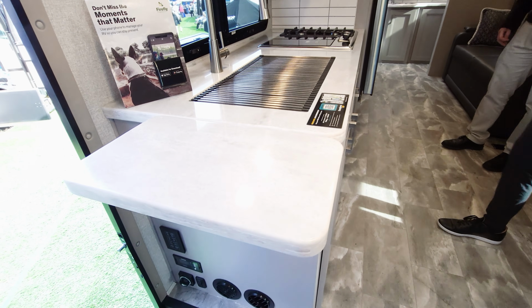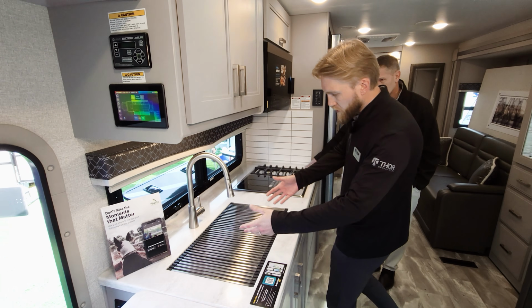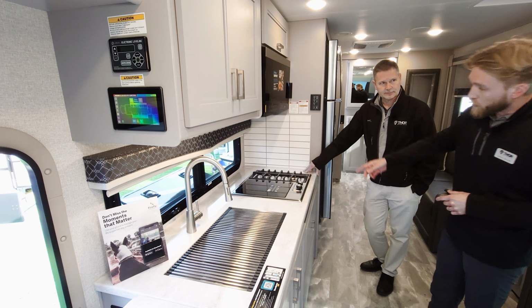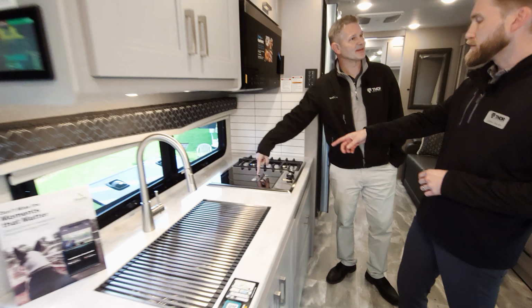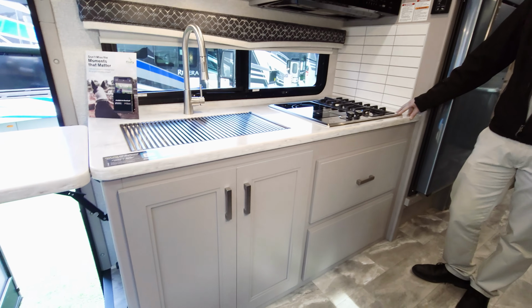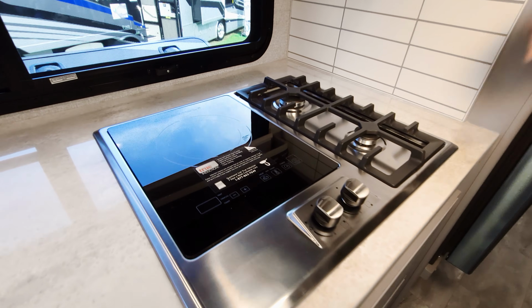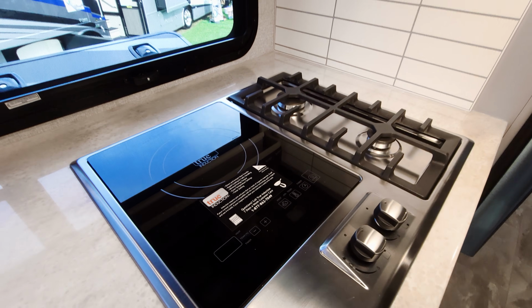Yes, so this was new, actually. We've gone to this really nice squared-off farm-style sink, the double bowl stainless. But one of my personal favorites is this cooktop. Yes, because you have all the options. Having the gas and induction combo is something you really don't come by in these other models. And then the convection microwave, which is super handy.